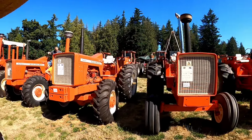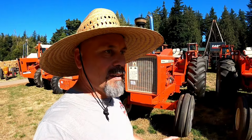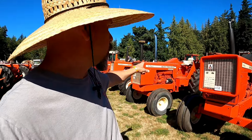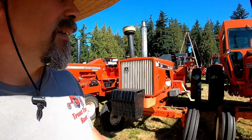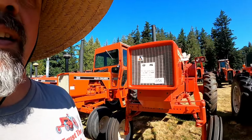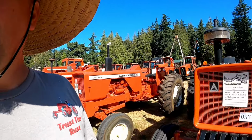And most of these Alices are owned by one person. I believe he said he brought 34 tractors here to the show. But he just turned 80 years old. We're on like a 9-year rotation, I believe it is, so this might be his last time bringing them all out like this. Got a 220, a 210, another 210. I love these series. A 200 with a cab. Got a 190, a 180, a 170 and a 175.